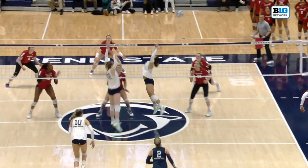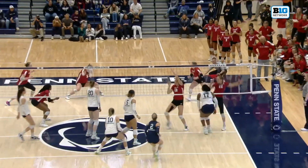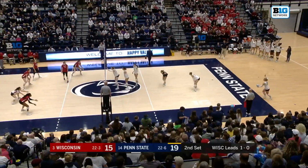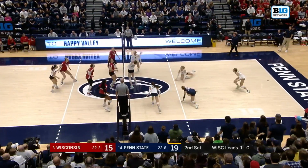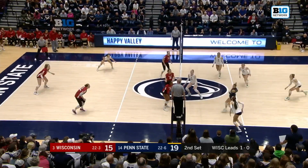Look at the split in the block. Weatherington sees it and delivers a smash for her team. Wow. Yep, and credit Allie Holland, too, for holding that middle. Danielle Hart had to respect her first.